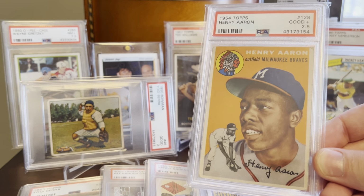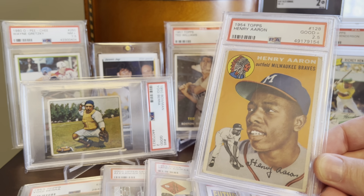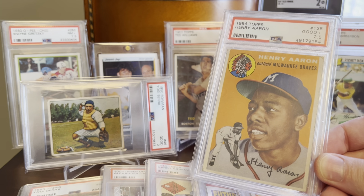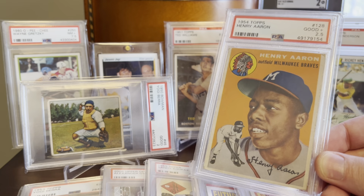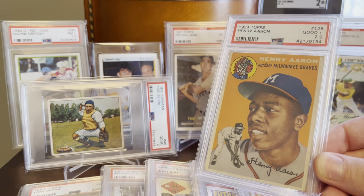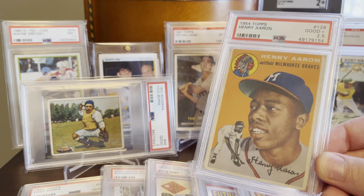So that concludes the top 100 cards shown on YouTube countdown. Certainly hope you enjoyed this. I had a blast putting it together. I may revisit this in the future every couple of years and see what new cards have bumped others out and where things stand. But for now, as of December 2022, those are the 100 cards that I'm putting forward.